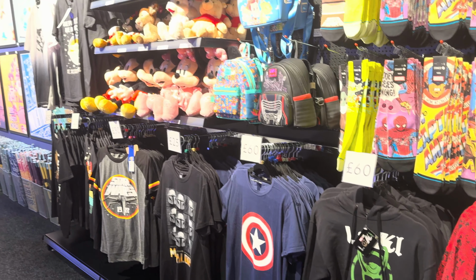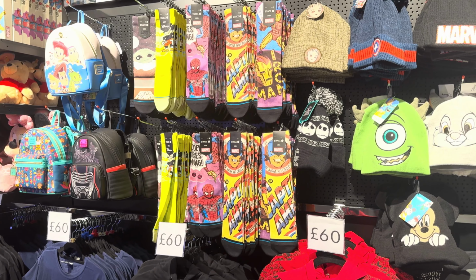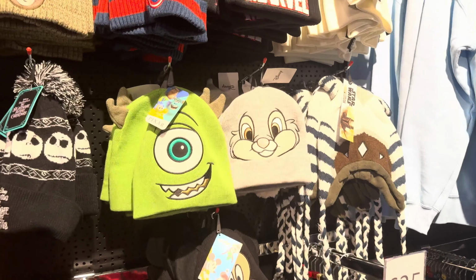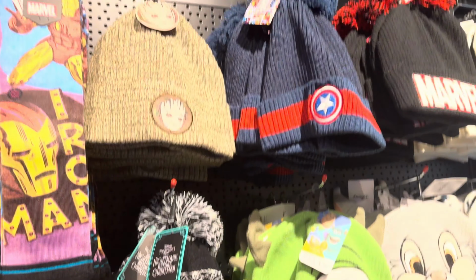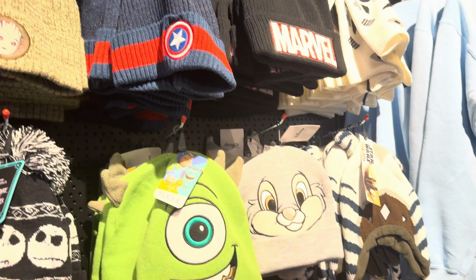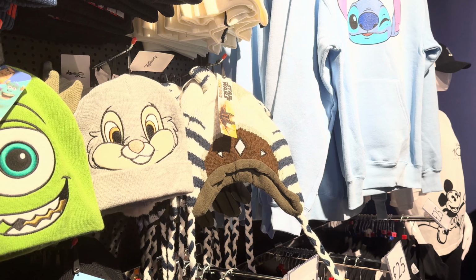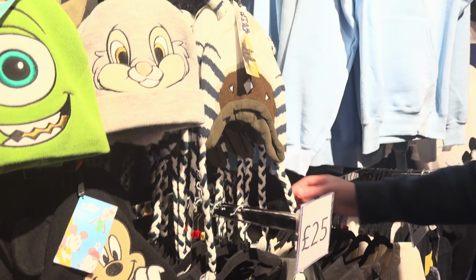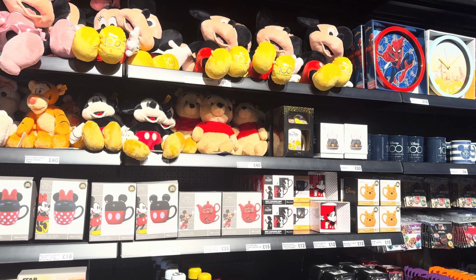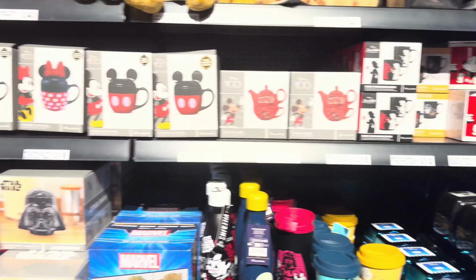Star Wars. Socks. Marvel socks. You're partial to a beanie. One of these beanies, the Groot one's quite nice. Groot one's quite cool. Actually, I mean, I wouldn't wear it, but I like the attempt at the Ahsoka styling. Some more generic stuff over here. It's all a bit Primark and Paper Chase over here, I would say.